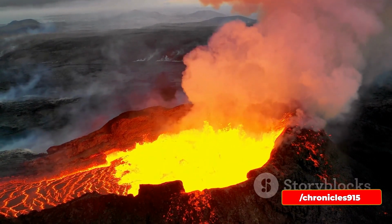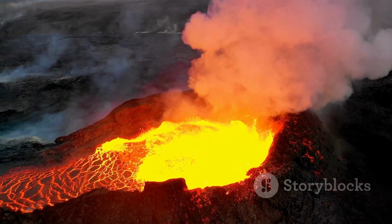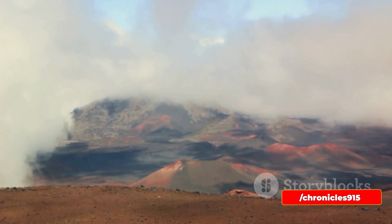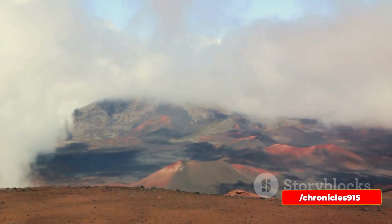But the effects of a volcanic eruption aren't confined to the local area. They can also have a global impact, particularly on our climate. The ash and gases released during an eruption can block sunlight, leading to a temporary cooling effect. This is known as a volcanic winter.